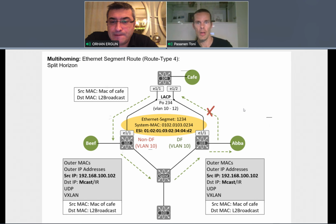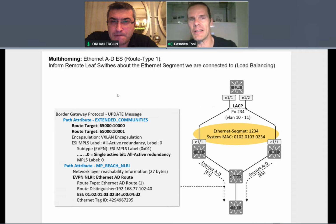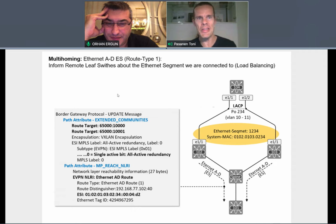Okay. Then there is the last route type, which is, it's funny to say last, since it's route type one, the first route type. But either way, this is the Ethernet AD advertisement. So let me rearrange my window a little bit. When we have that Ethernet segment, we also want to inform the other remote VTEP switches that we have a dual-homed or multi-homed Ethernet segment connected, and you can do load balancing between 102 and 103. So both of these switches will generate route type 1 updates where they describe the Ethernet segment identifier that they are connected to.